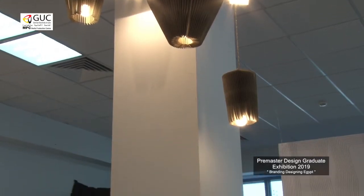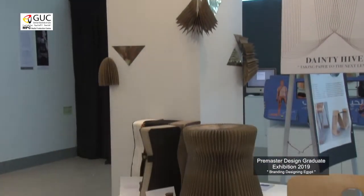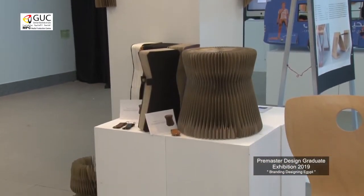My pre-master project is about making a light portable stool to be used in Egyptian museums. The challenge here was to find a material that can be foldable and light in weight. So I found the honeycomb technology.